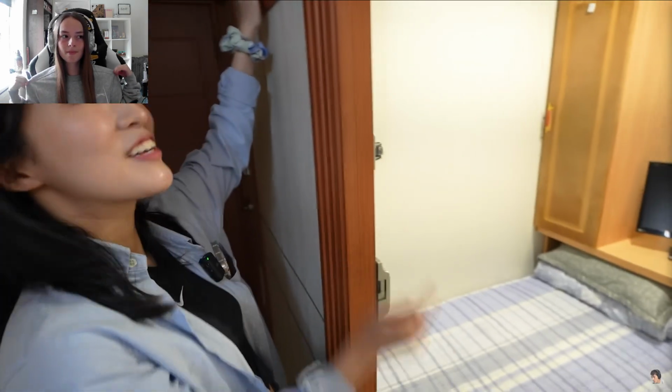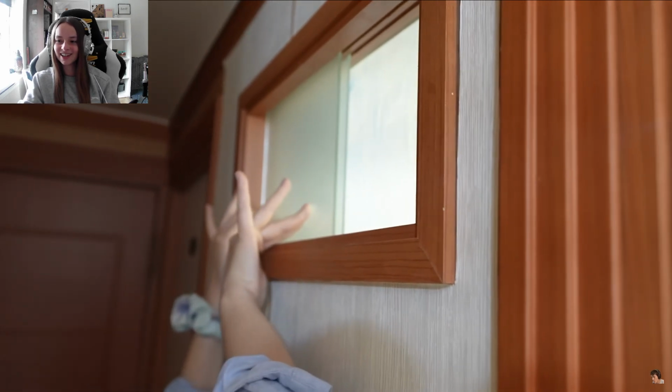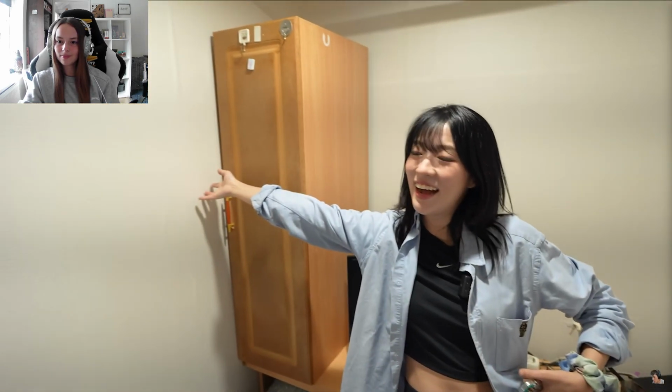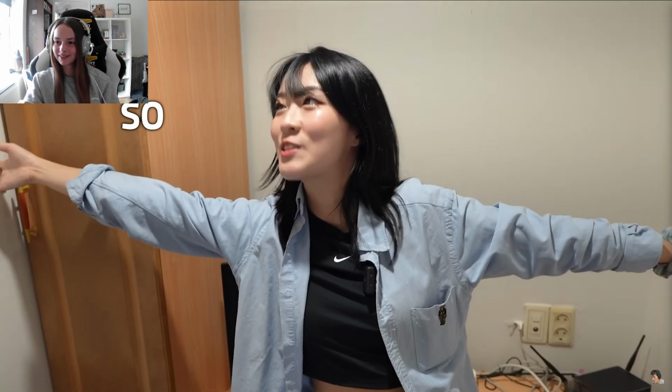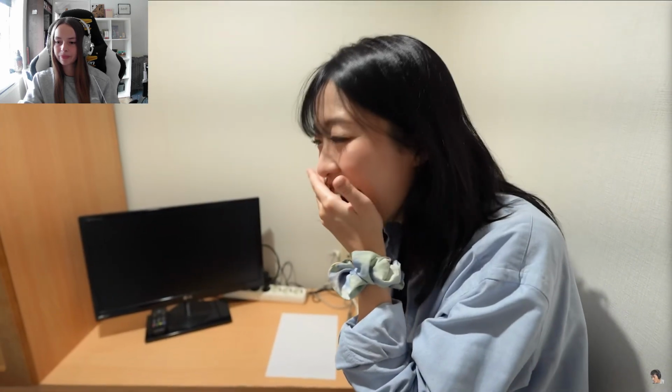And the room also comes with a window as well. Oh, well, it's actually kind of cute. It's facing the hallway, but that's better than nothing, right? So big. Wow. I think it's fair to say that it's a painfully tiny room. But listen, the room comes with the furniture and the electronics that you might need.